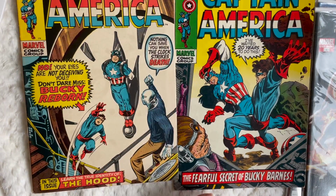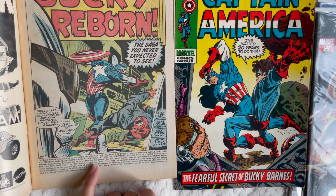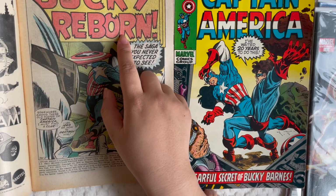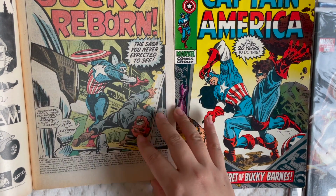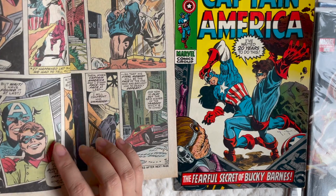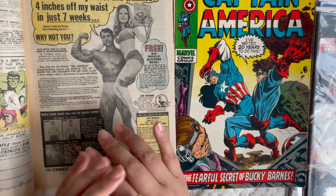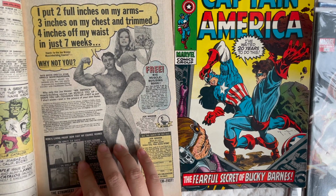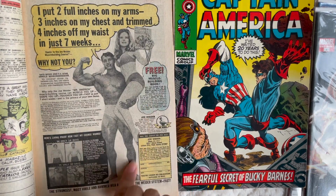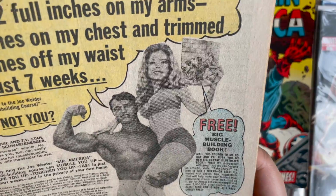And this one was written actually two years later than the one I just showed you, in 1960. So by that time, Bucky is already dead. Therefore, Bucky Reborn. This story is super interesting, actually, because he was revisiting their old stories and memories, and he suddenly saw this news. I'm going to show you how old this is, because do you know who that is? That is Arnold Schwarzenegger doing an ad for muscle gain, and that's what he looked like back then. I thought that was super interesting.